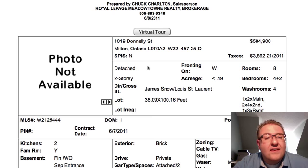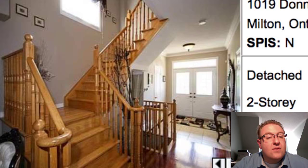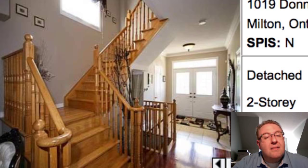Next one, 1019 Donnelly, 584.9, and so it's a 4-bedroom, plus there's a 2-bedroom basement apartment. There's a very rare walkout on this one here in the basement too, so we have to be careful with the word apartment. We can call it an in-law suite or a second suite, and so it may or may not be legal, but people rent non-legal basement apartments all the time. So anyhow, that's a whole other discussion. You can talk to me more individually about that.